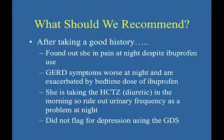So certainly getting a good thorough history and assessment of what's going on here is important. So finding out, maybe doing a depression assessment. We tend to use the geriatric depression scale. Finding out that she's taking all that ibuprofen is important, because I think that should kind of point to us that this pain is probably a big component of her sleep problems.